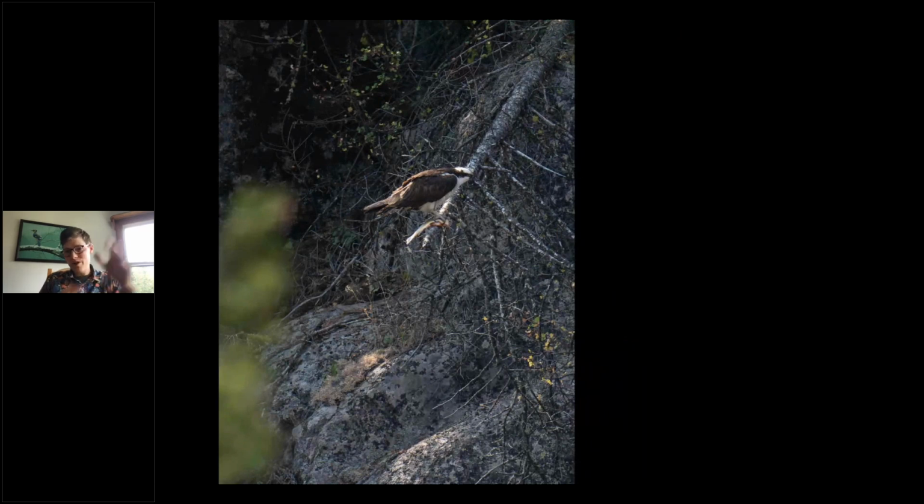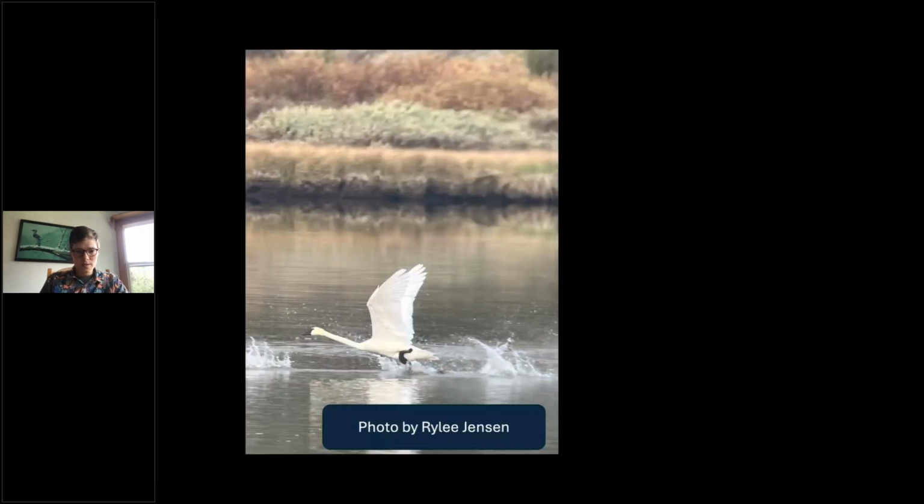This is pretty far away from us, but with binoculars and with scopes, you're able to get a really close view. That osprey was feeding on a cutthroat trout, and this is an adult, and nearby there was a young osprey, and they were teaching each other how to hunt, teaching the young how to hunt. On the last day, this is a picture that Riley took through the scope.